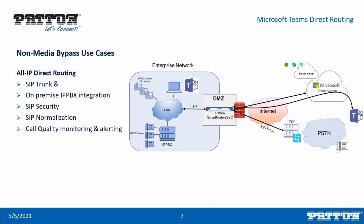So the first use case is where you don't have any TDM ports, a pure IP solution, when you are connecting on-premise devices, whatever they are. Basically, it can be IP devices, soft phones, IP PBX, soft clients, whatever you can imagine on the customer side can be connected to the Patton SBC. And the Patton SBC is doing the routing between Teams and the SIP trunk, which you are getting from your provider. It comes with the normal SIP-based features like SIP security, SIP normalization, and also call quality monitoring and alerting.